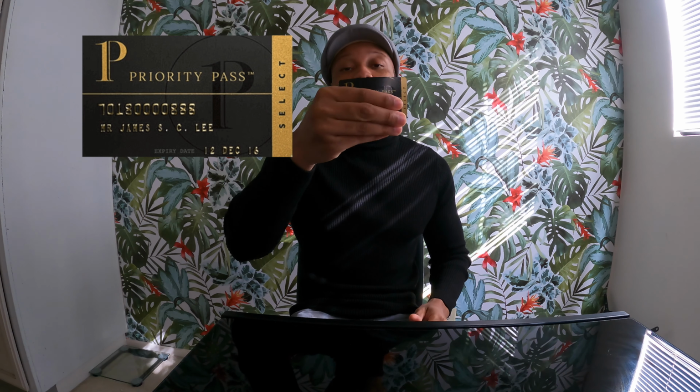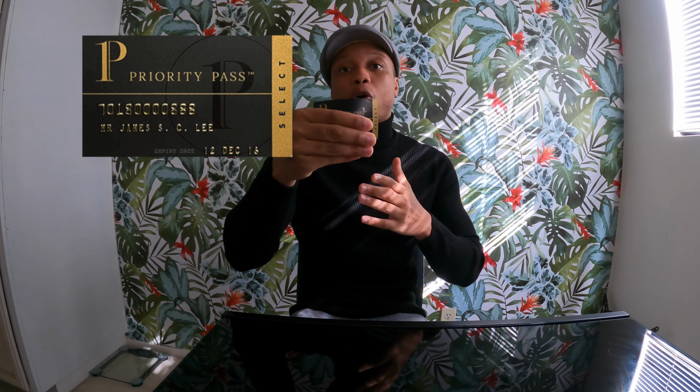Now, each bank has a different way to enroll. I did mine with American Express, and it was very easy to do it through their website. But once you're actually done enrolling, they end up sending you a Priority Pass card. And you're going to have to use this card to actually access Priority Pass lounges.